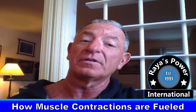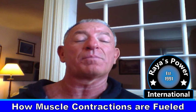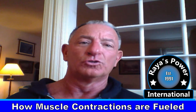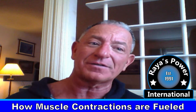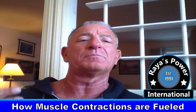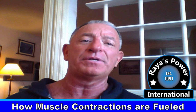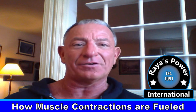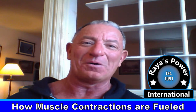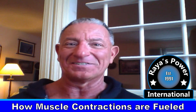Now, another supplement that's very effective in improving this process is sodium bicarbonate. Now, sodium bicarbonate acts as a buffering agent, neutralizing acid byproducts of exercise and allows muscles to function at optimal levels for greater periods of time. Now, it also induces a higher pH level and increases calcium ion binding to troponin. And what is troponin? It's a chemical involved in muscular contractions.